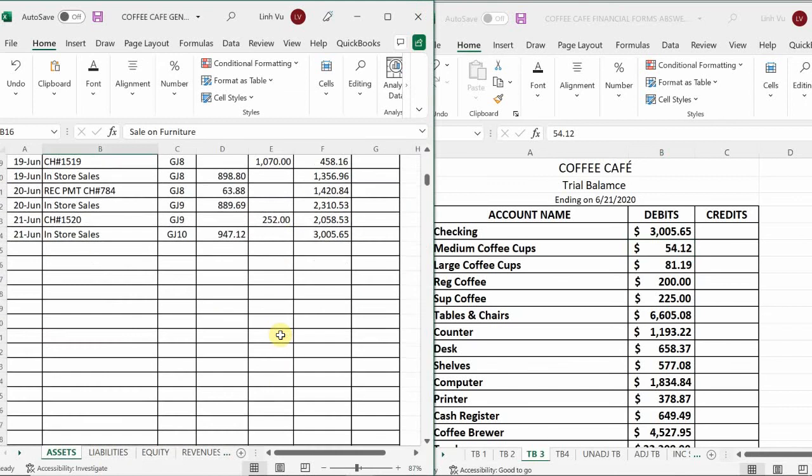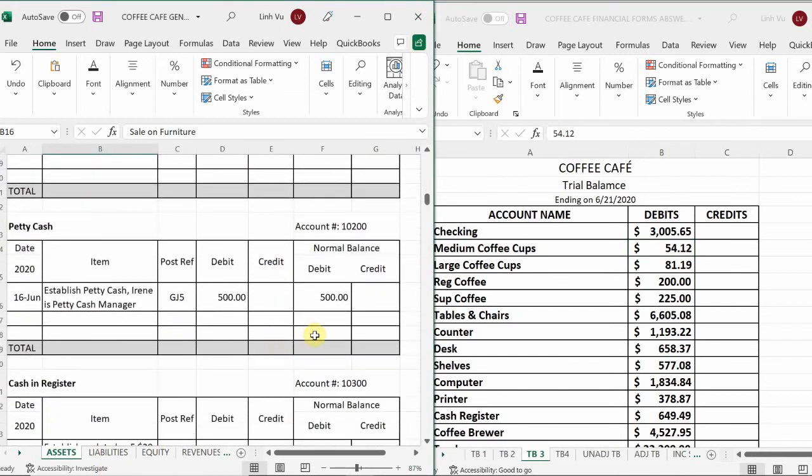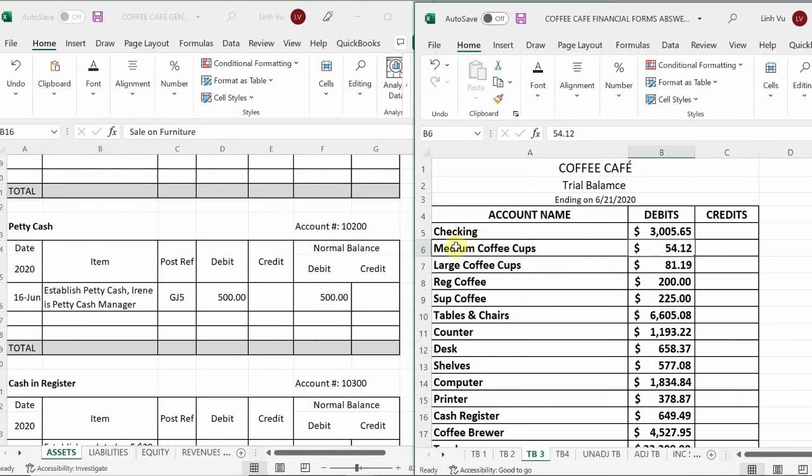Okay, let's see. The next one I have here is petty cash. So in this case, what I'm going to do is insert a row in between checking and medium coffee cups, because that's the next thing that's in line. So then when I do the next trial balance, everything is in order. I'm not going to add everything at the bottom and then have to go back and forth. No, I'm going to insert it in the exact order. So then when I do the next trial balance, I can just type in my numbers automatically, okay?